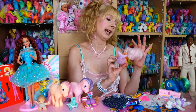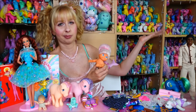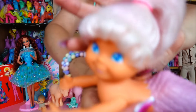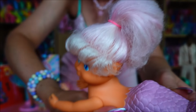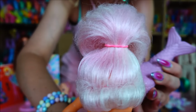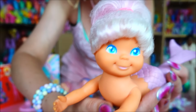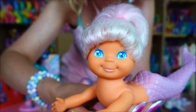Of course, it is bleached and is in horrible condition here because it's polypropylene, and these were meant to be bath toys, so the hair will not look good. But actually, I will leave it in this little updo. You can still see the pink in it. And you know, when you look in the face, yep, that's a Cherry Mary Muffin face.